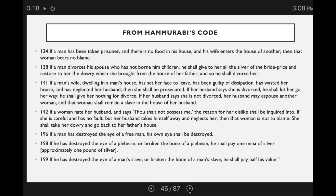Especially for people who were not considered to be full citizens, women. Number 141: if a man's wife dwelling in a man's house has set her face to leave, has been guilty of dissipation, has wasted her house, has neglected her husband, then she shall be prosecuted. If her husband says she's divorced, he shall let her go her way. He should give her nothing for divorce. If her husband says she is not divorced, her husband may espouse another woman, and that woman shall remain a slave in the house of her husband. So he gets to say whether there's a divorce or not.